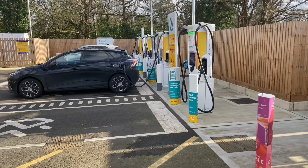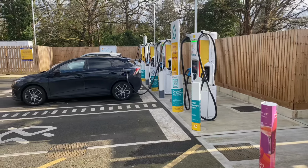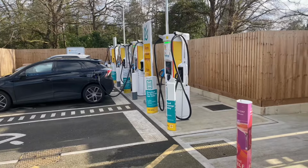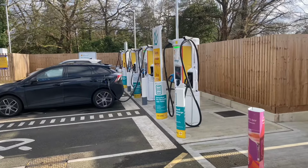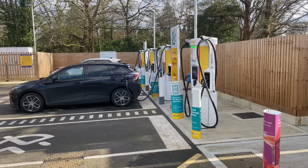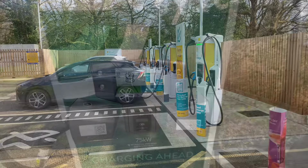So we've stopped the charger car at a place called the Wheat Sheaf in Sunningdale. We've done another 90 miles from where we stopped and had a few issues. Dead opposite, sorry about that, dead opposite is a BP station, and no, it's not, it's a Shell, but look, Shell Recharge, 1, 2, 3, 4 chargers with a combined CHAdeMO and CCS. So if one's not working, then you've got it the other side. And when we go back over, I shall show you the chargers we're on.